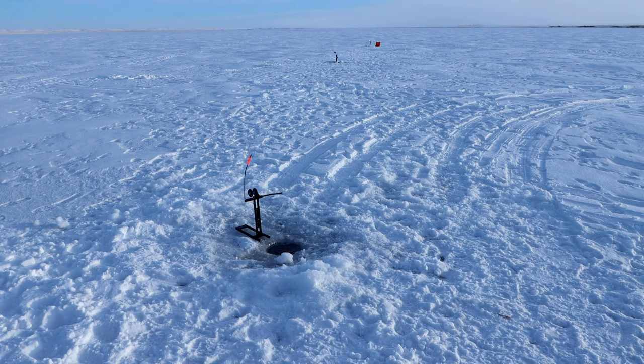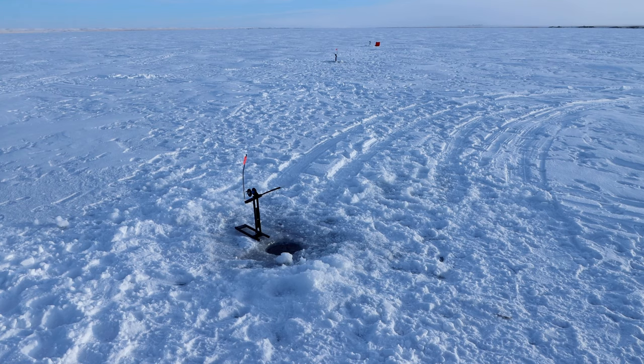It was not our day to catch fish on tip-ups. Even in this case, where we had one and then two go off, we were unable to pull any fish in.